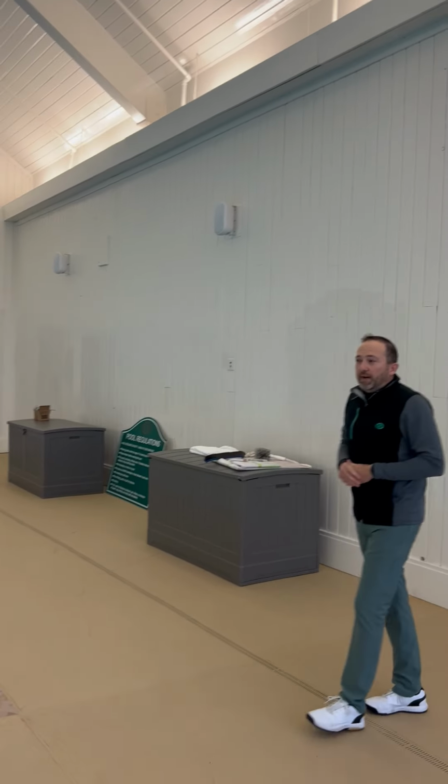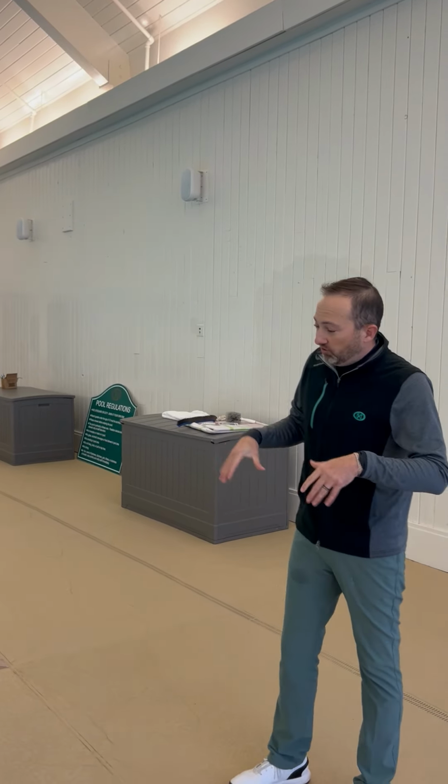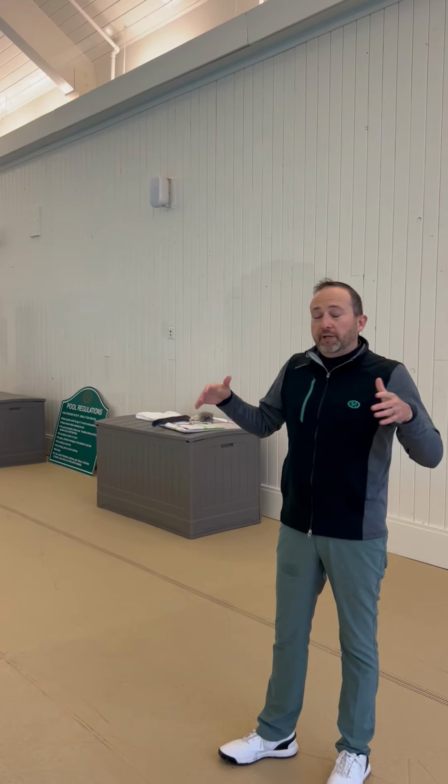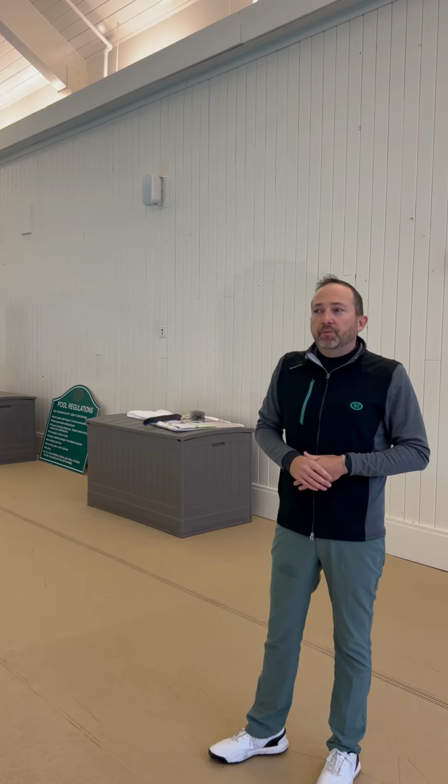Got some new storage boxes. In the next couple days, our team still has to get some new signage on the wall. We're going to do a second coat of paint on the floor here to really make it pop and shine. We're going to do one more clean, and we're going to get all the equipment in here ready to go, and our team is ready to roll. We'll see you Monday morning, and looking forward to having some fun in the new pool center.